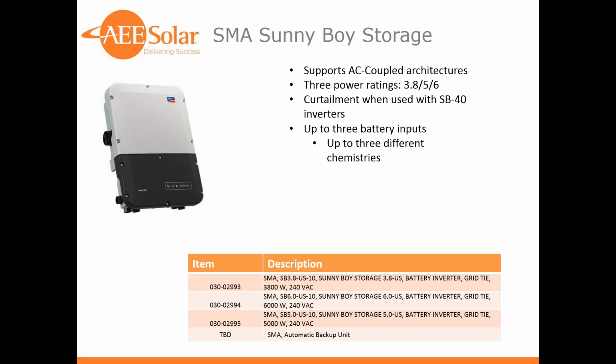The other thing I'll say about Sunny Boy storage is it's ideally suited to AC coupled battery backup retrofits. That's a mouthful. What do we mean by that? Really what we're targeting here is customers who have had grid-tied installations for years now of string inverter, or I suppose microinverters, or even an optimized solution, and are now ready for storage. This can be installed really cost effectively as a retrofit. Because it is AC coupled, you're not going to have that difficult conversation with a homeowner around, hey, let's scrap everything you've got and let's start over. You can approach this as a retrofit, as a refresh rather than as a remodel.